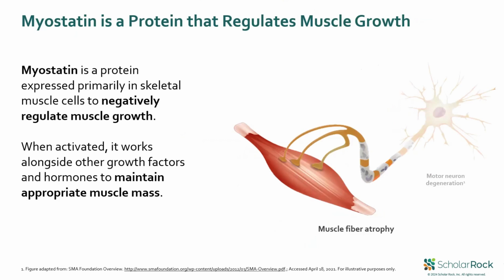Myostatin is a protein that regulates muscle growth. Scholar Rock's approach to SMA focuses on myostatin, a protein that every person has in their body, including those living with SMA. Myostatin regulates the breakdown of muscle as part of a natural system that regulates muscle growth. Preventing the activation of myostatin reduces this breakdown and can increase the size of skeletal muscle throughout the body. Next slide.